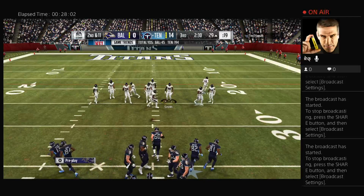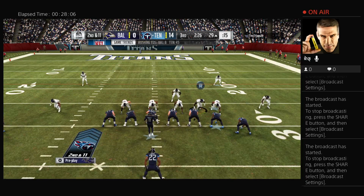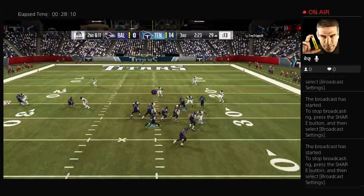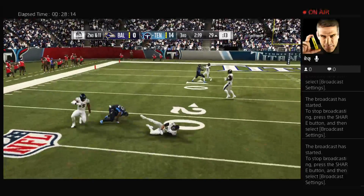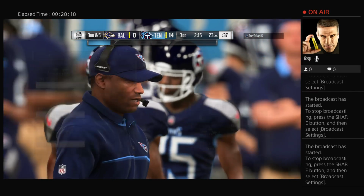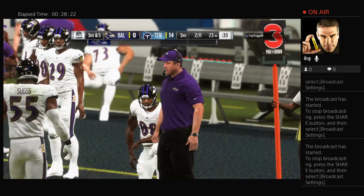A loss of a yard there to start out. That leads to a 2nd and 11. Second down, Mariota. Throw left side complete. It's Walker. And he'll go down here right around the 23-yard line. 6 yards is the pickup, and that'll lead to a third down.